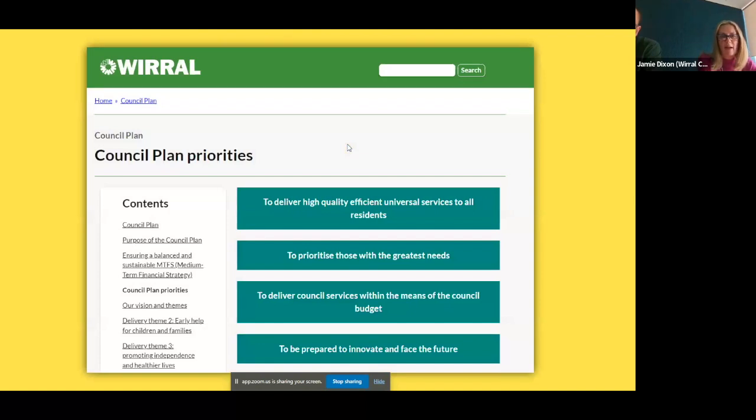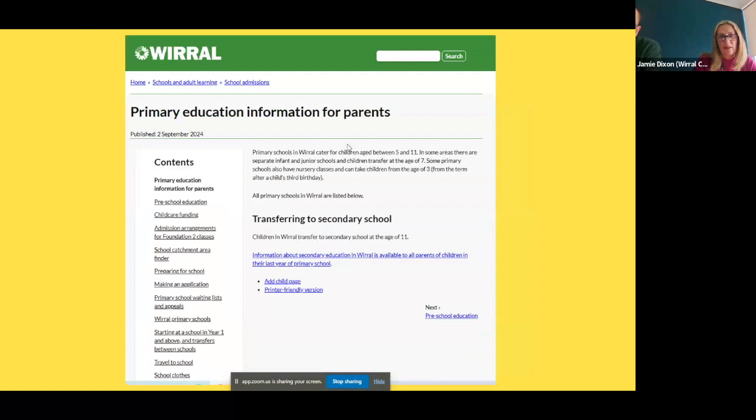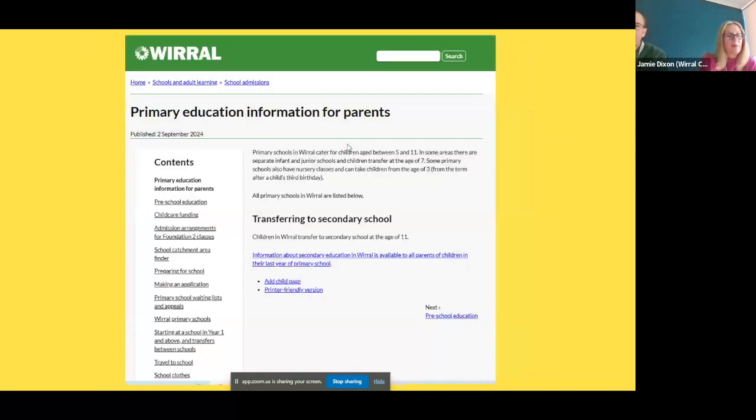Examples here are our council plan, our council tax explained booklet, and school admissions, which is quite heavy with content. They're a great way of eliminating PDFs, which are now deemed inaccessible on websites. So it's just been brilliant for us, because now we can offer that to a service to say, we're not going to publish your PDF, but we can do this for you.